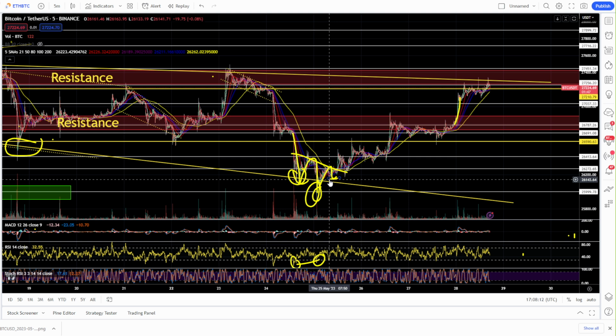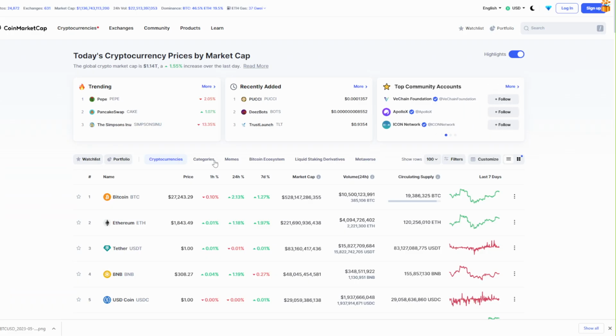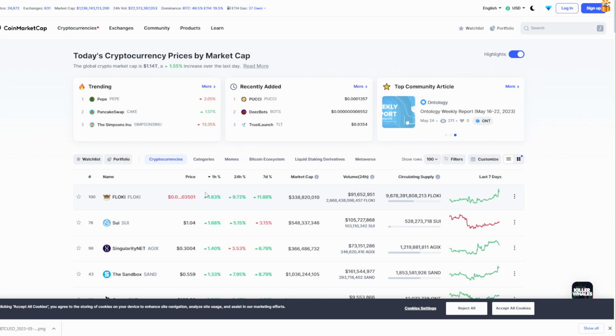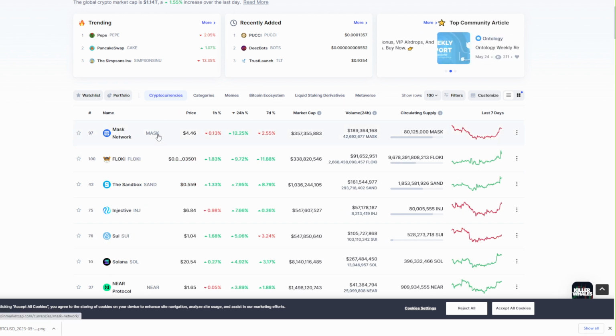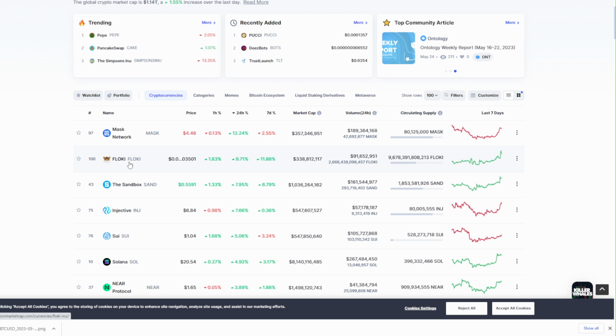For the people that are new, like I said, midterm holds are coming, but it's tough to hold coins when Bitcoin's in a downtrend because the coins don't do well. Just curious to see what the larger caps, the top 100 coins, are doing. Looking at the hourly, there's not much over the last hour or the last 24 hours. Let's see the top gainers: Mask, Loki. We're going to have a meme season. The Chinese narrative, let's talk about this.